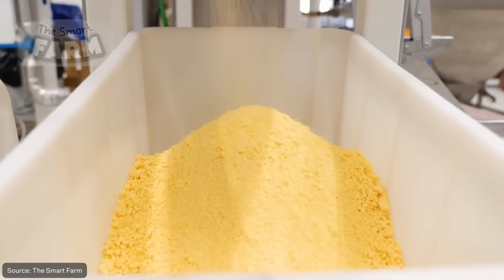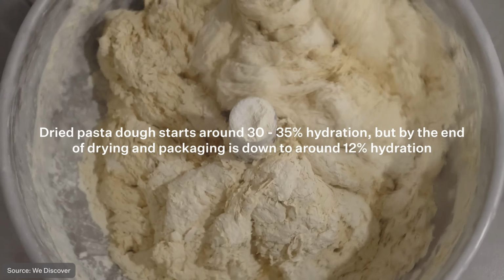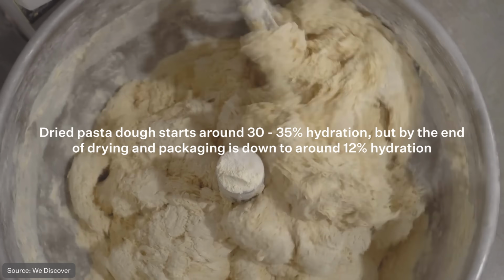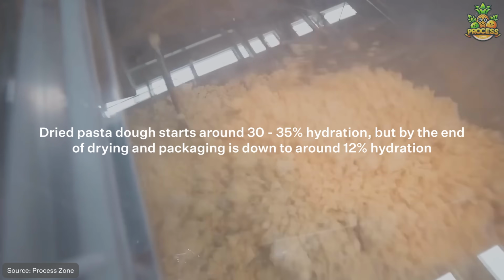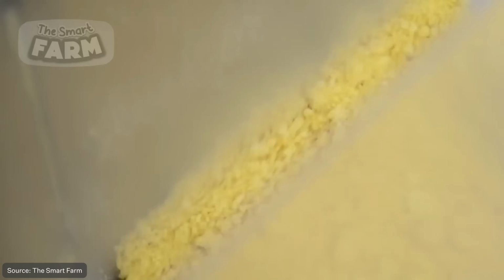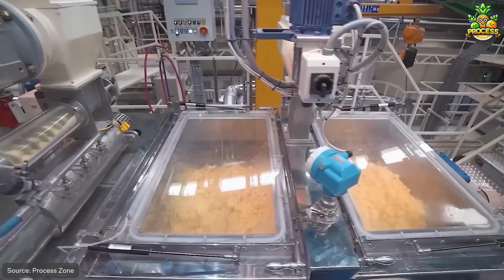The semolina flour is mixed with just enough water to hydrate the dough for extrusion. Typically, this is around 30 to 35% hydration, so for every 100 grams of semolina, there will be about 30 grams of water added. And the dough at this point will look like wet sand, but it will become more cohesive when pressed through the extrusion dies.